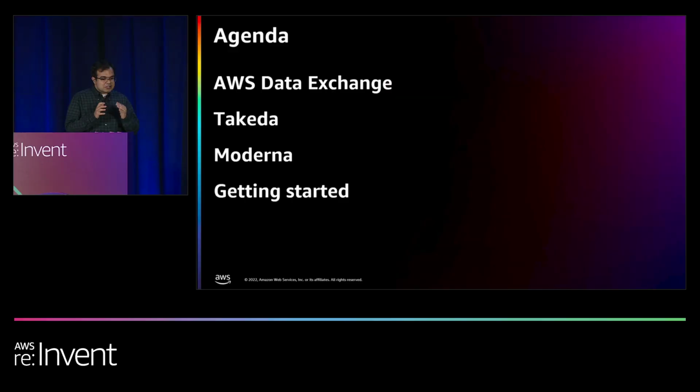So this will be a great session for you to get acclimated on what AWS Data Exchange, or ADX as we call it, is, and how leading life science enterprises like Moderna and Takeda are using it.